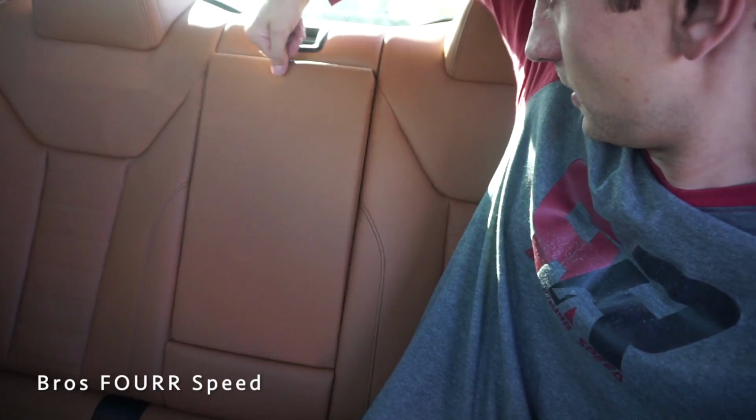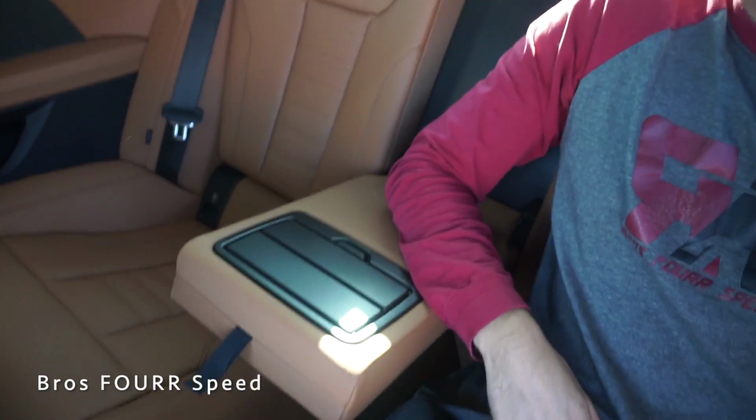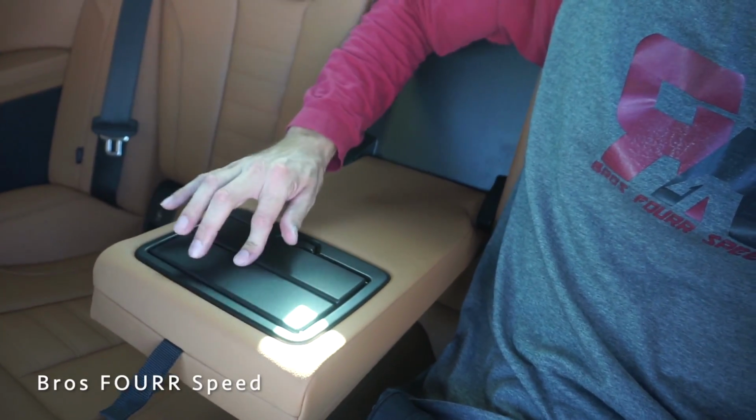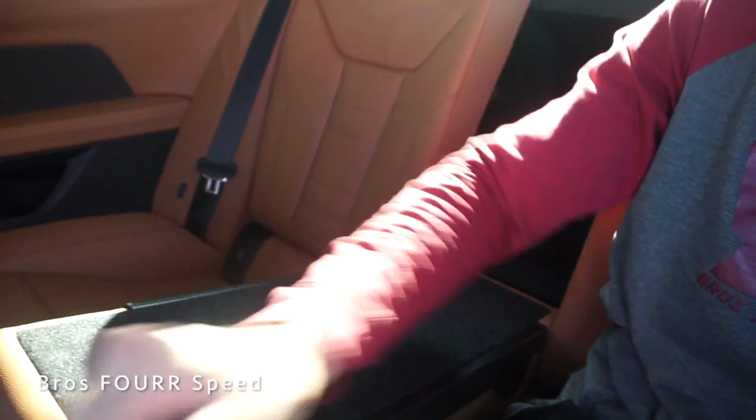And then behind me, we go ahead and open up the center here. This opens up to give you another nice armrest, and you can tap this open for the cup holders and then go ahead and close these back up. And you can even open up this handle right here to make this entire piece come down, and now you have really easy access to the trunk space. So you definitely have a lot of room here.